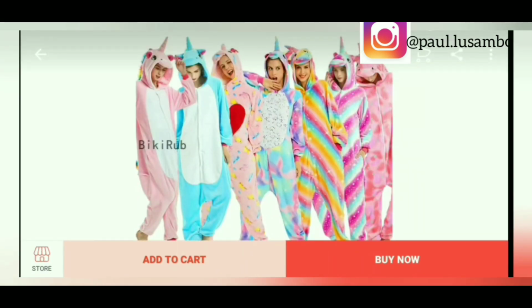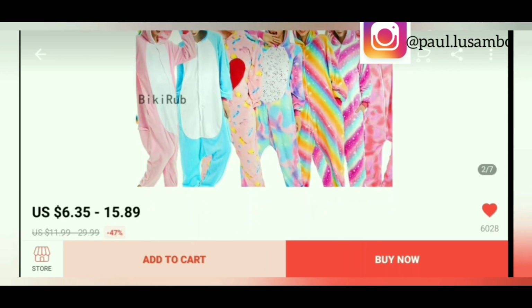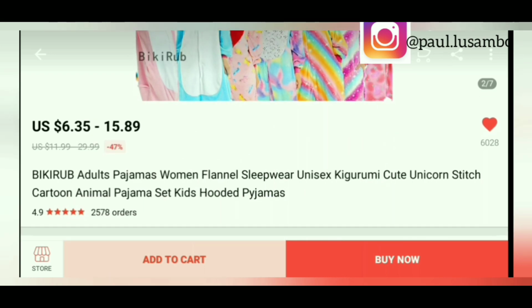The next product that you can start selling right now is this product. It's called Adult Pajamas. You don't have to worry about the size of pajamas because pajamas usually are elastic, so they can fit almost anyone. This one also is a winning product because most of the buyers who have bought this kind of product have been satisfied and rated it 4.9 out of 5.